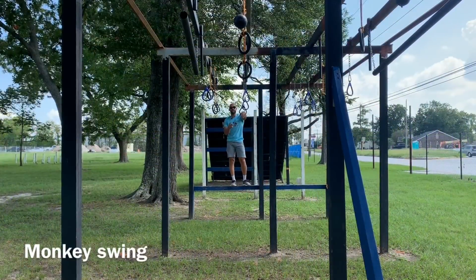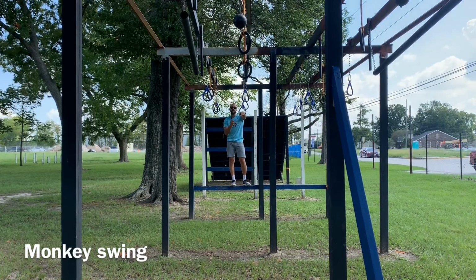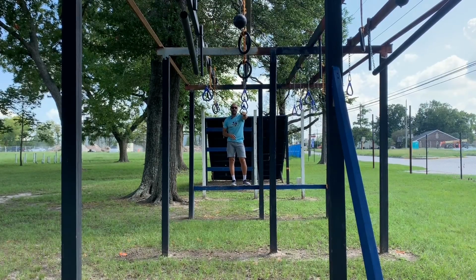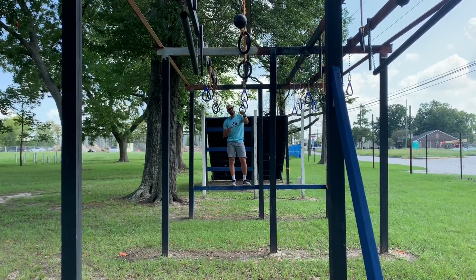All right, so the next one is going to be the monkey swing. Now this is probably the easiest one to learn, but you need to have a good amount of grip strength, and in addition to that, if it's wet or if it's cold in any way or you're fatigued, you kind of may take a chance on this one.